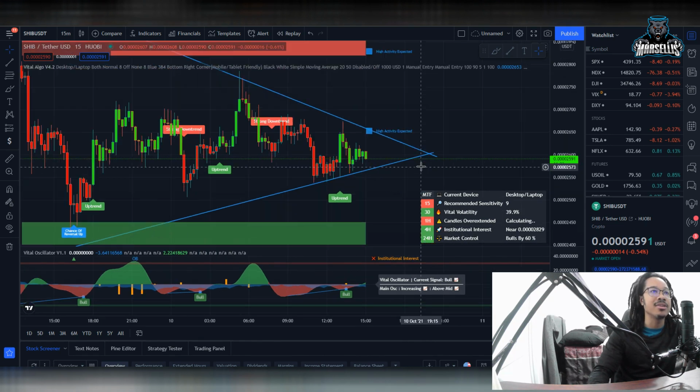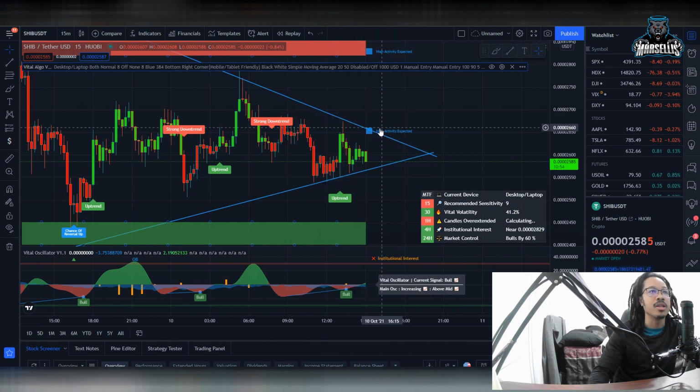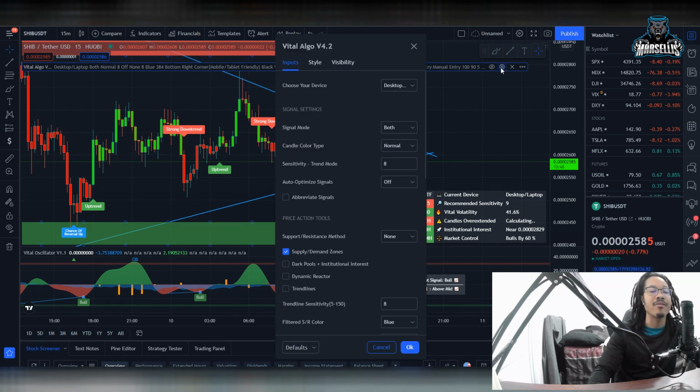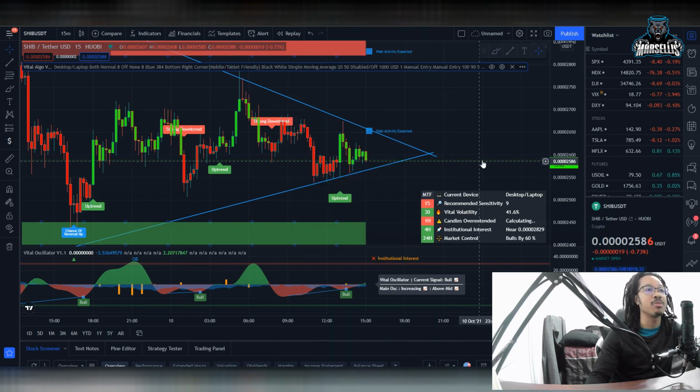And these high activity expected areas, these are institutional interests and also the dark pools. So whenever you go over there, you can take it off and you see that it'll go off. And these are high activity expected, meaning that as soon as we break out of this consolidation, we're expected to have high institutional interest, meaning high purchase orders, really big buy orders. So a lot of stuff is about to get going on.